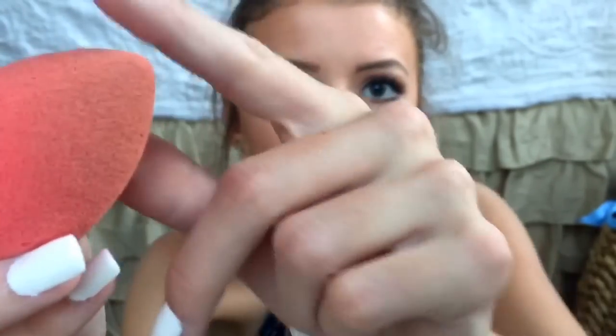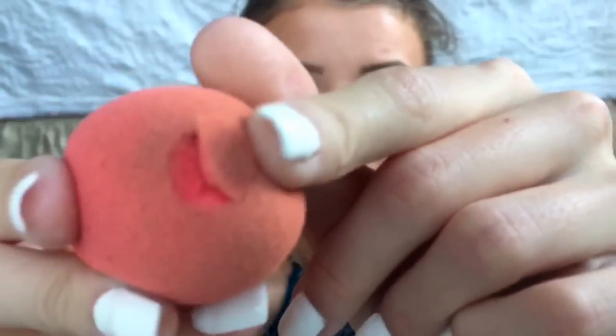And then this one was past due, and it was just broken at the top there. So that was upsetting. But I love beauty blenders, and I need to get another one, but I keep forgetting when I go to Sephora to get another beauty blender, so it's making me upset. But beauty blenders are great for doing everything. They're just wonderful.